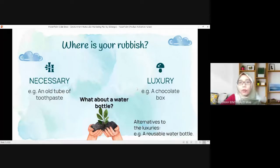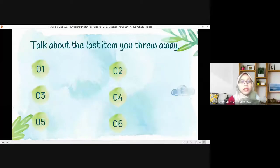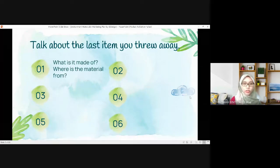So in our life, we need to find alternatives to the luxuries. For example, we can use a reusable water bottle. Reusable means kita boleh gunakan semula. Okay, so water is necessary, but the bottle is a luxury. That means we don't really need it. We can replace it with a reusable water bottle. Okay, this is why I asked you to think about what is the last item you threw away today, this morning.